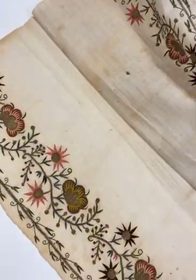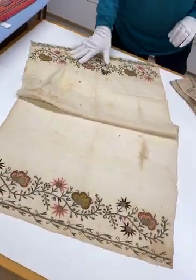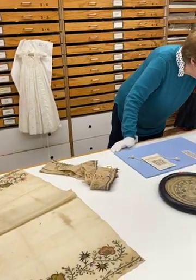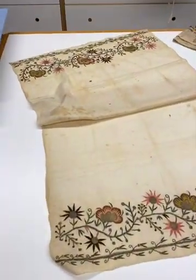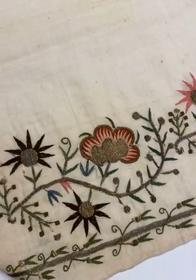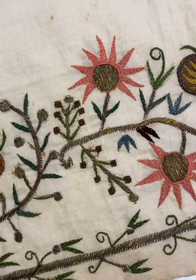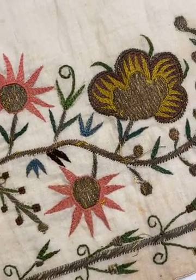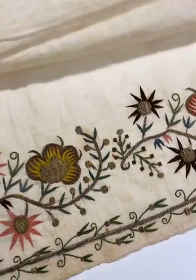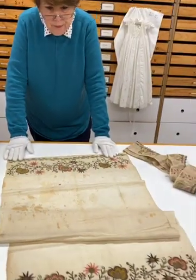So this is Turkish. Do we know the approximate age of this one? This is a scarf because of the shape of it. I'm not sure if we do on this one. I know that it was donated by Lady Vincent Fairfax, but I'm afraid I don't know the age. Well, anyone with any good guesses, feel free to add them to the comment section, and we'll see if we can make an educated guess together.